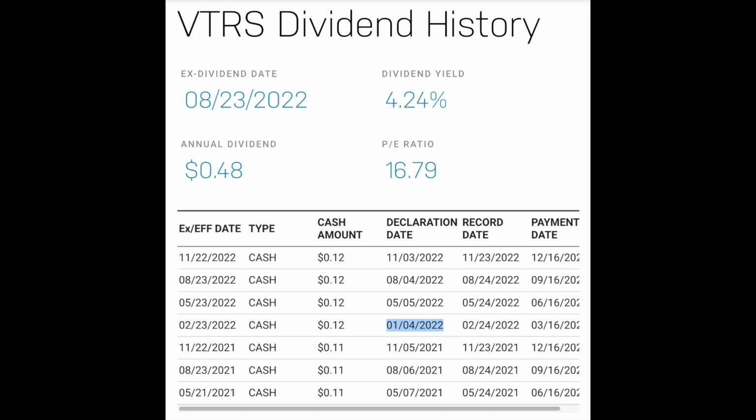But with Viatris, you can see back on January 4th of 2022, they declared the higher dividend of 12 cents. The prior dividend was 11 cents. And so for folks who are investing in Viatris like myself, I think we will all want to look come January of 2023, around January 4th, for the dividend declaration. And hopefully they're going to declare another increase. So that's when we can expect it.